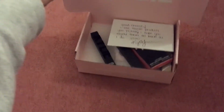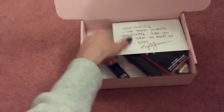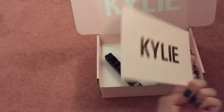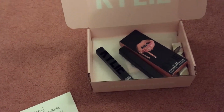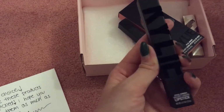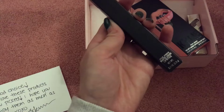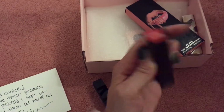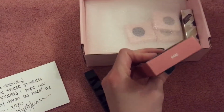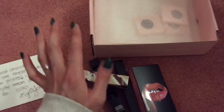Alright guys, so a quick little unboxing because I finally got my Kylie Cosmetics stuff. I'm super excited. It comes with this cute little note. And then I got a velvet lip kit in Charm, a matte one in Autumn, another velvet in Bare, a concealer. I'm not sure it's going to be the right color, but I want to try one out because everyone kept saying they were really nice.